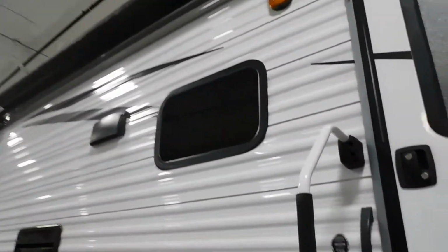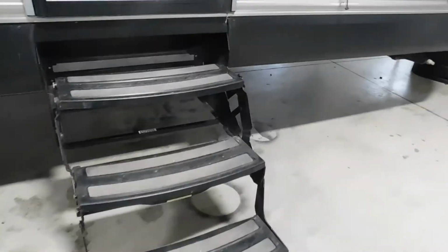Again, your pass-through storage. You installed a little battery operated light here. And your awning. About covers everything on the outside. Let's go take a look on the inside.